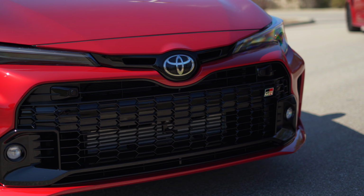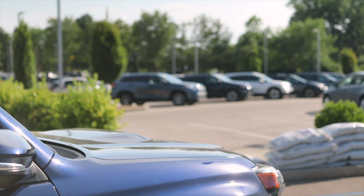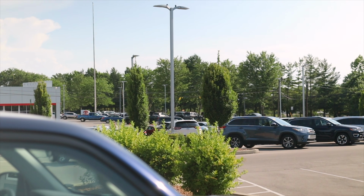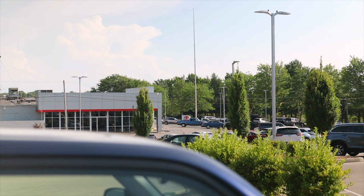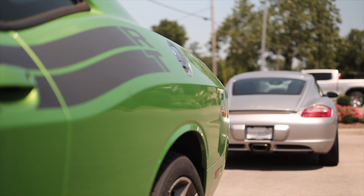In fact, currently this GR Corolla is available without a markup at Royal South Toyota in Bloomington, Indiana, the friendly, community-focused dealership that has let me test drive countless new and used cars over the years. If you're in the market, check them out and tell them thanks for me.